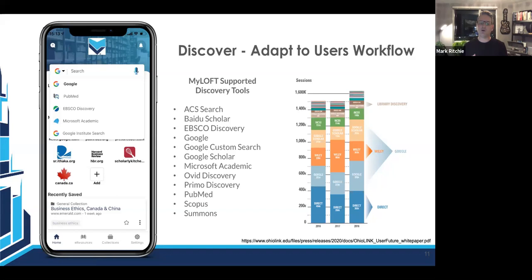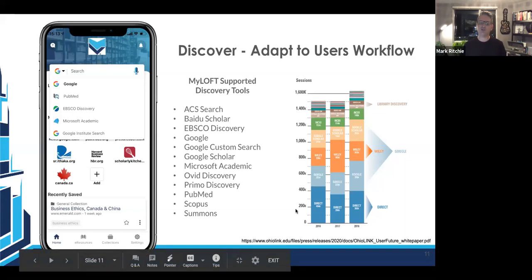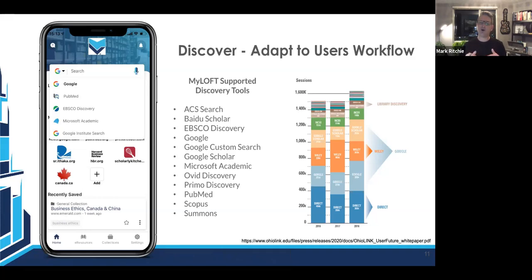Now, what that tells me is that every user has a different preference, or users are unique. They might want to access content through Google. They might want to access content through a traditional discovery tool like EBSCO Discovery, Summon, for example, Primo. They can do that, or they might just want to go to the publisher's website or to their platform. And the nice thing about MyLOFT is that it adapts to that user's workflow. So it actually becomes a user-controlled experience when they want to access and discover content. And it's really important not to try to set the exact ways for users to interact with content, but to give them options and flexibility to what's easy, what's comfortable for them.